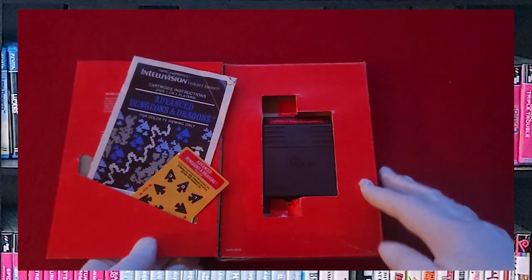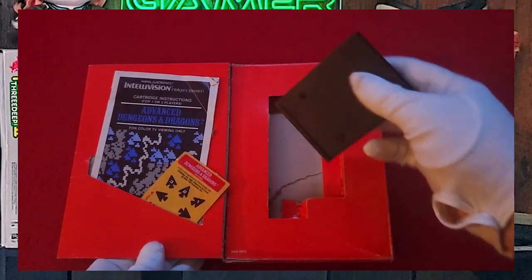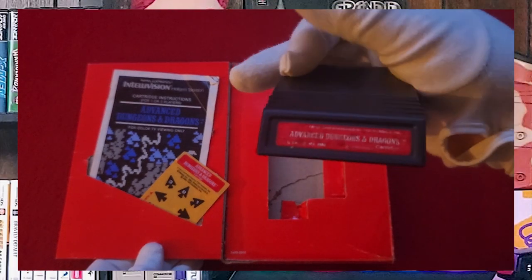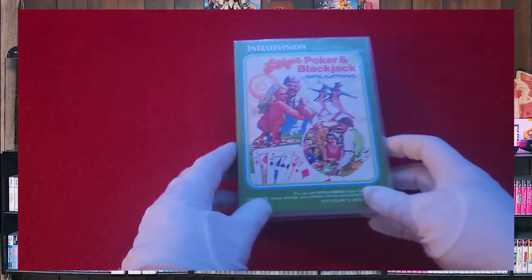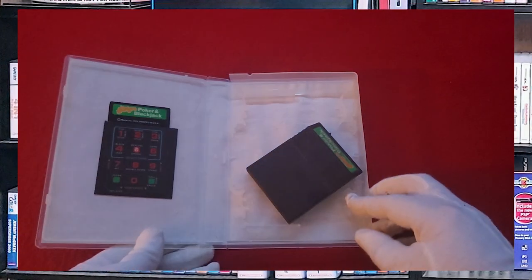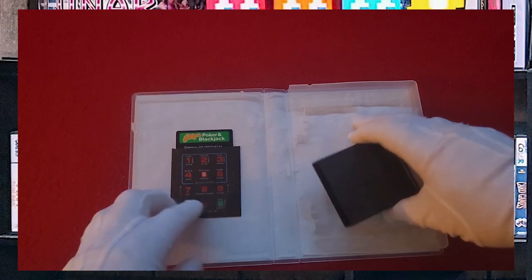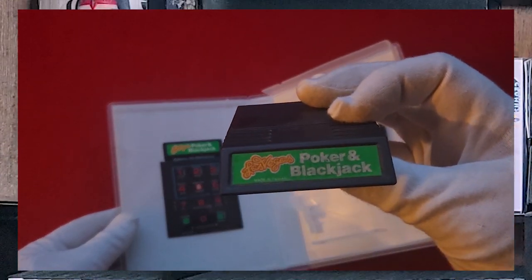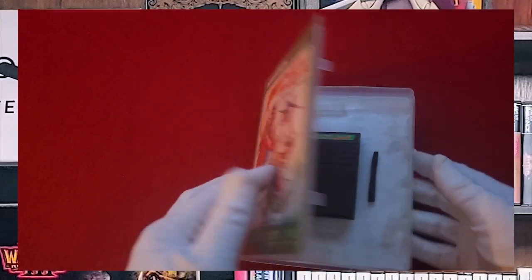Then Advanced Dungeons and Dragons has most of the stuff. Again, you can see where the adhesive has failed with the box and how the adhesive is actually eating away at the label. In a universal game case, I've got the Las Vegas Poker and Blackjack game. I actually have one of the inserts. I took a card protector and cut it kind of short so I could keep it in here with this game. And another game where you can't really tell too much on camera, but in person you can tell that the label is being eaten up by all of the glue that's actually helping the label adhere.